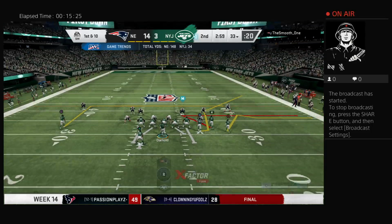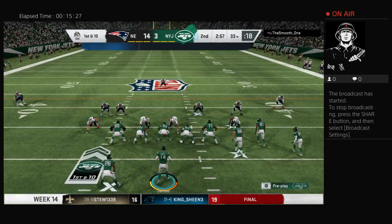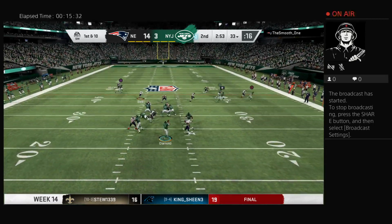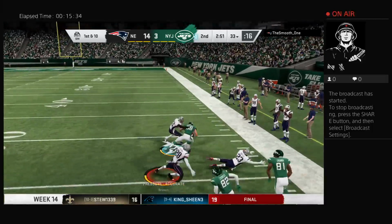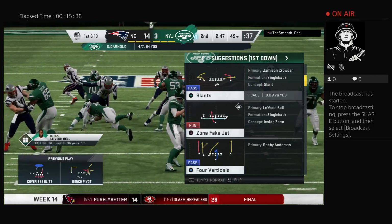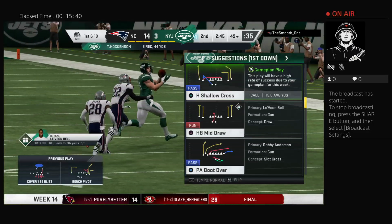12 yards there and a first down. So they'll come up first and 10 now from the 33. Out of the shotgun, here's Darnold. Right side, it's the tight end, Hockenson. Give him 15 yards on that one, and the Jets move the chains.